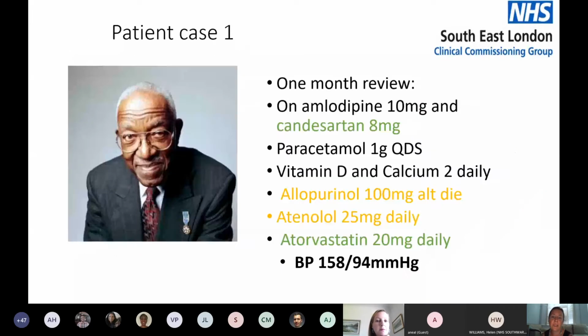So in the 1 month review, he's on amlodipine 10 and candesartan 8. He's going to try paracetamol for his pain relief. And he's going to try taking the allopurinol every other day with his renal impairment. We're going to keep the atenolol going, but we're going to review it, and we're going to change his statin. His blood pressure has come down to 154/94.